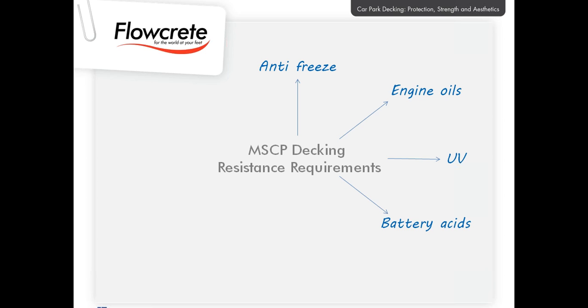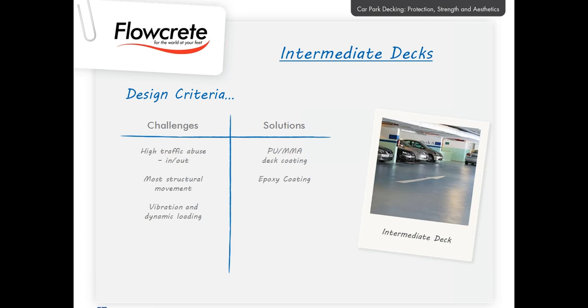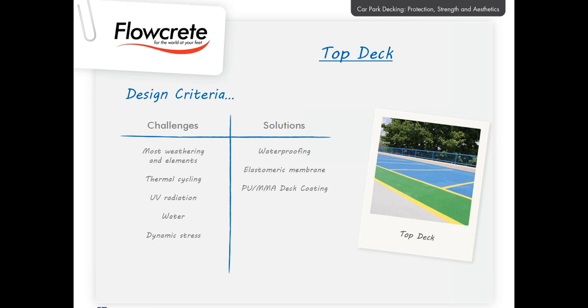And the product needs to be resistant to all of these contaminants, as allowing these to penetrate into concrete, especially where cracking has occurred, can cause long-term degradation of the concrete slab and structure. So let's look at some typical situations with multi-storey car parks, starting with basement or lowest level decks.